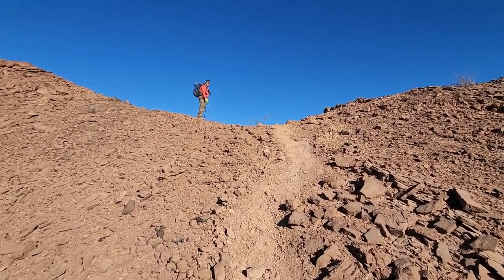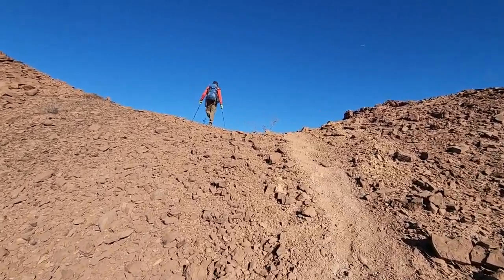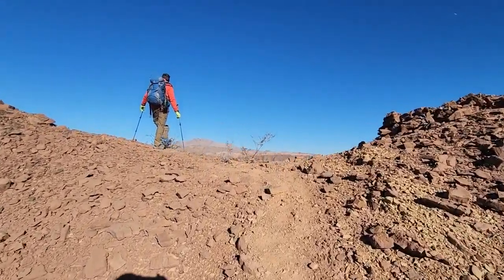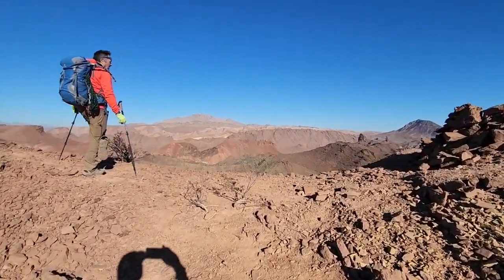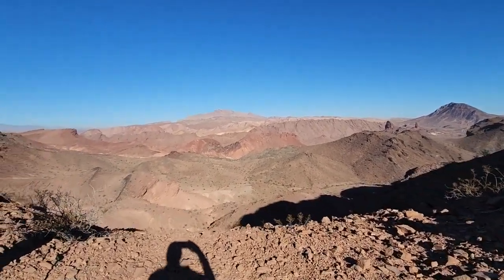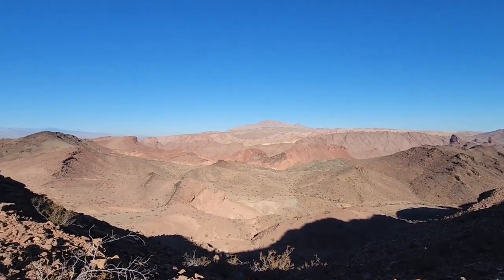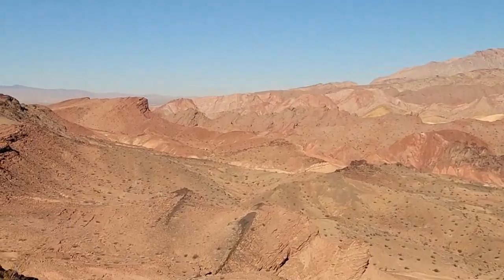It appears every ridge top opens up a new expansive view, unique and incredible. And here we're ascending to the next ridge top. Look at this. Wow. And look at the colors here. This is just too amazing. This is the Rainbow Canyon. Rainbow Canyon. You could guess why.